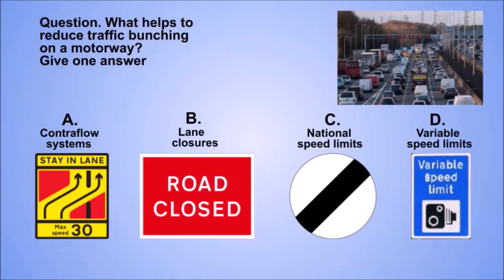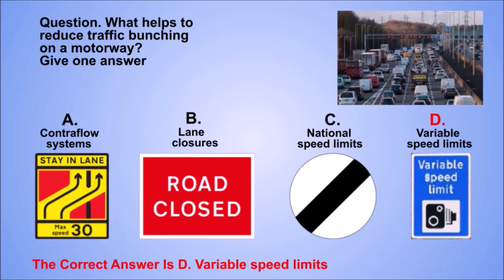Question. What helps to reduce traffic bunching on a motorway? Give one answer. A. Contraflow systems. B. Lane closures. C. National speed limits. D. Variable speed limits. The correct answer is D.